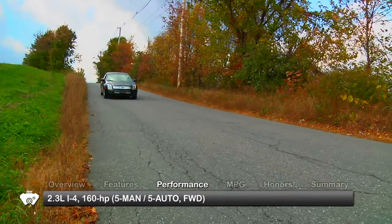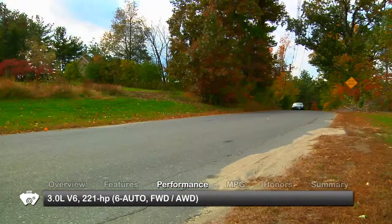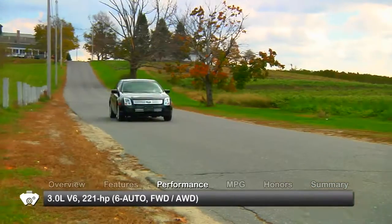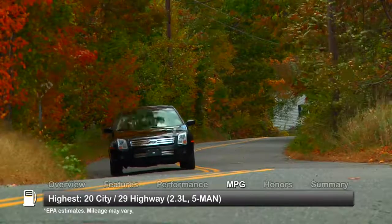Engine choices for the 2009 Fusion include a 2.3-liter inline-4 and a 3-liter V6. For 2009, traction control became standard on V6 models. Here are the highest and lowest estimates for fuel economy.